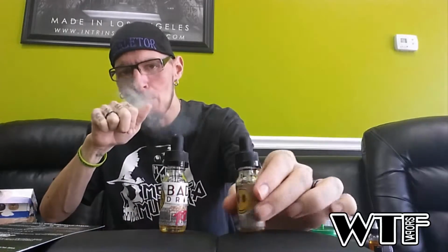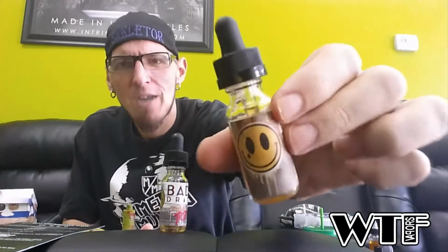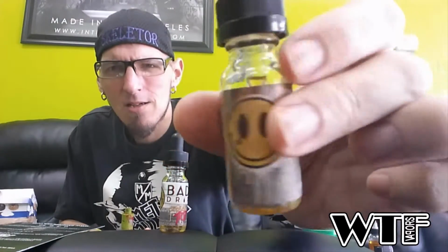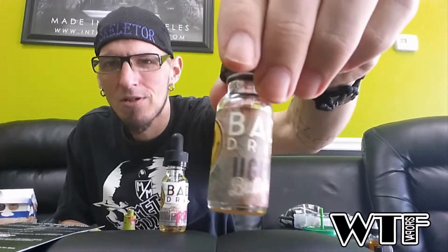The whole fried dough aspect is subtle as well. The cinnamon is a little much, but it's a sweet cinnamon. It's not one of those kick you in the dick cinnamons, you know what I mean? So all in all, it all blends together really well. It's put together really well, and I'm digging it. The bottle's pretty cool looking, and they come in prescription bottles, which is really cool.